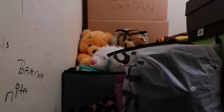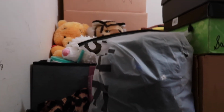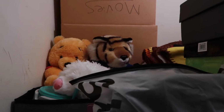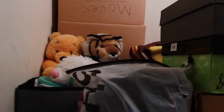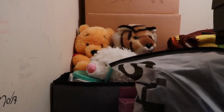And yes, I do have stuffed animals. These stuffed animals were given to me over the years. Some I bought myself, like the tiger. I bought that from Tennessee State and I love it. It reminds me of my school, and all the other bears are gifts from my uncle who has passed on, so I keep them. It looks much better than it did before.